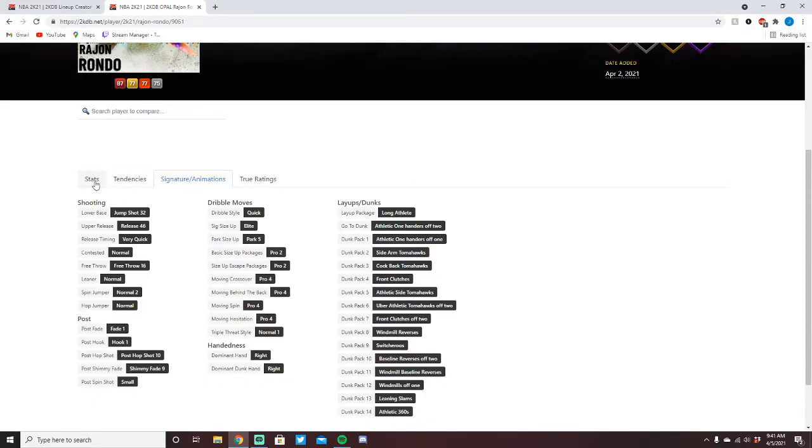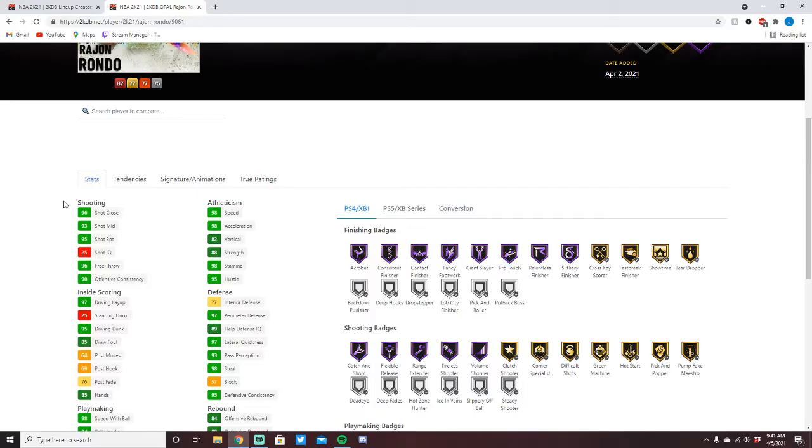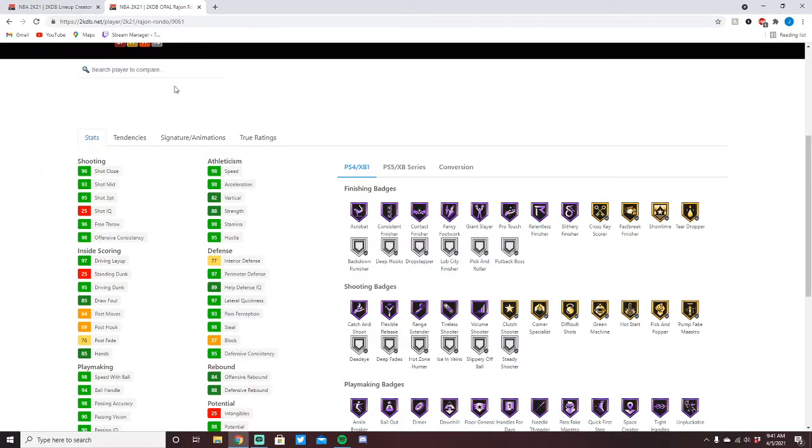He's a very good card on paper. I just don't think he's quite as good because of his player model. I think that hurts the value of this card.